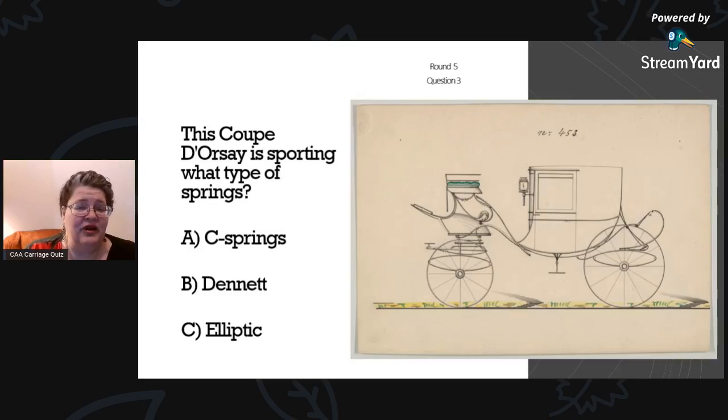Round 5, question 3. This Coupe d'Orsay is sporting what type of springs? Is it A, C springs, B, Dennett springs, or C, elliptic springs?